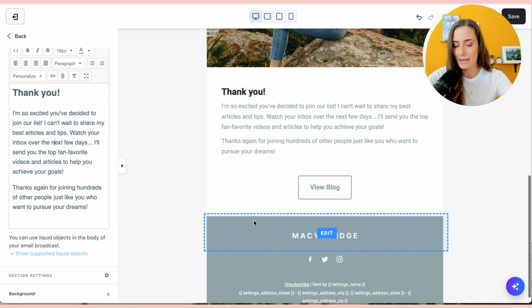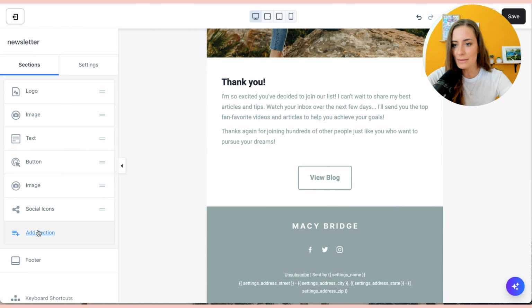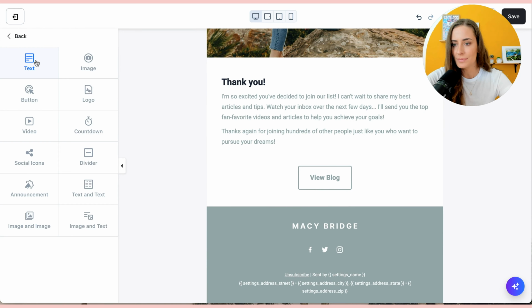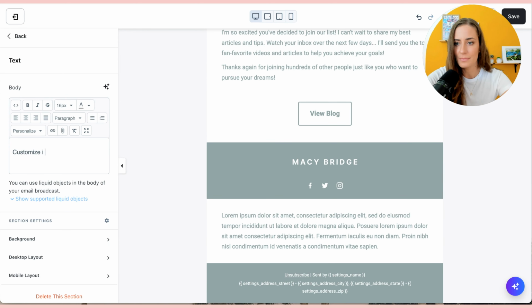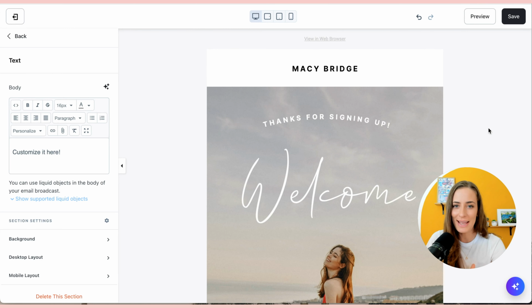Okay, so that's fine. And then if I want to add something else, I click add section over here, say I'm adding text, and then I can customize it here. Okay. So again, pretty similar.